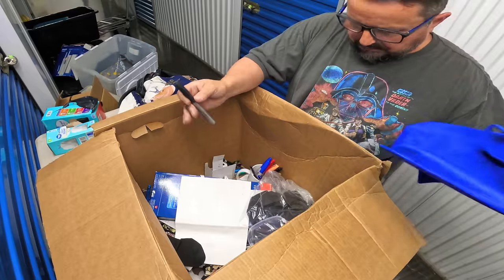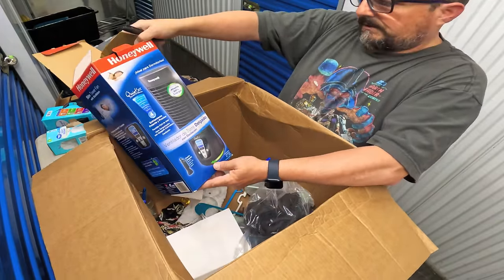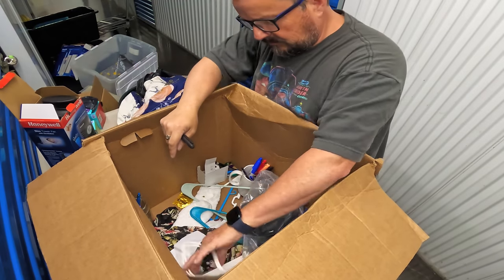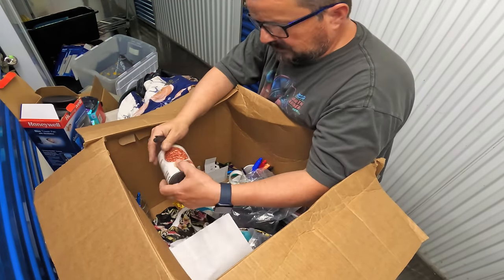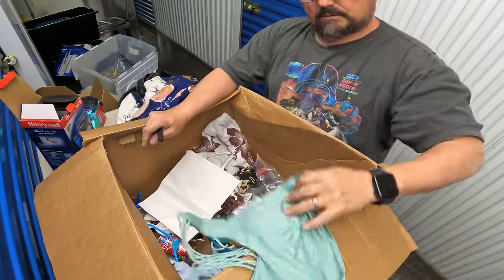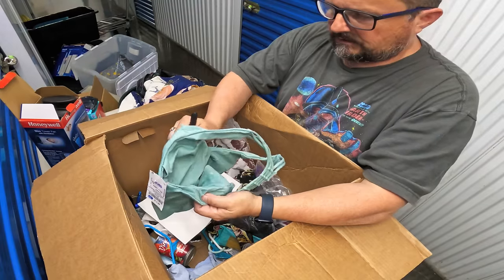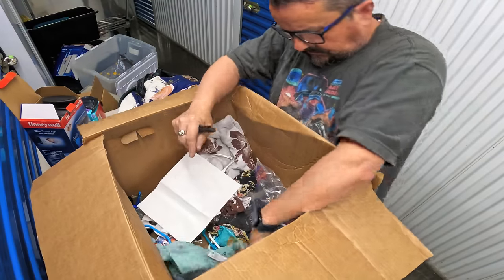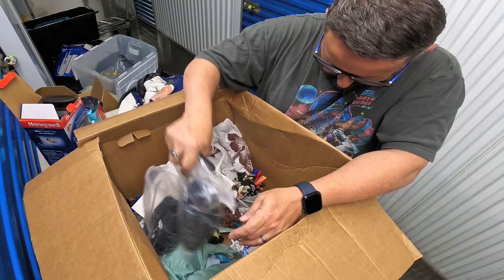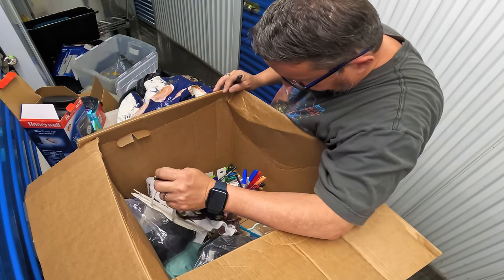Good. Sharpie pen. There's a Honeywell fan, maybe heater too, I don't know. That's a pretty good find. Those always sell at the market, especially with summer coming up. We're just getting into spring right now. Pork and beans. There's a sports bra right here. Surprisingly, it's $12.99 at Ross. Seems kind of high, in my opinion. We've got it all. Actually, we don't. We don't have the treasures.